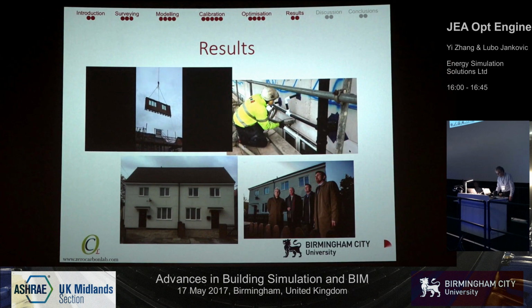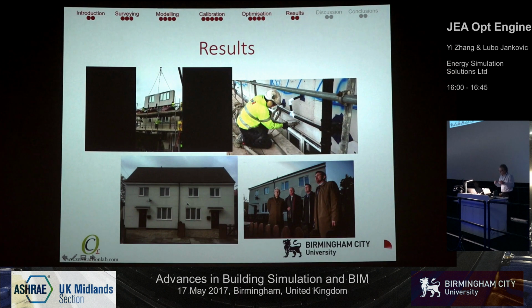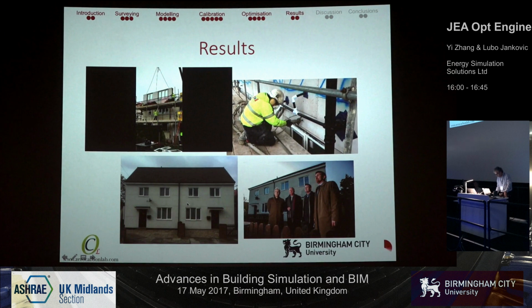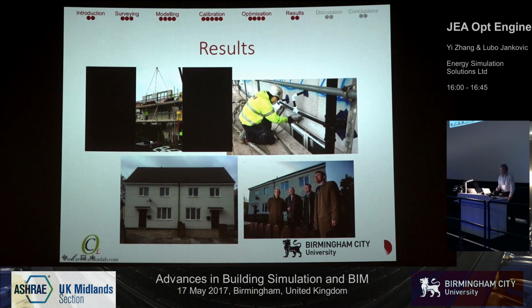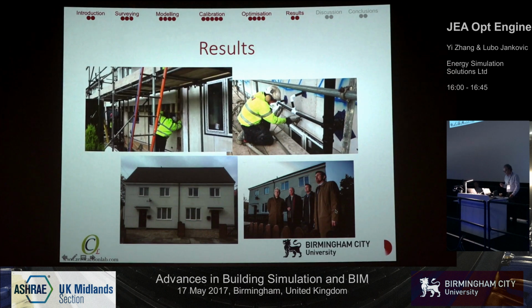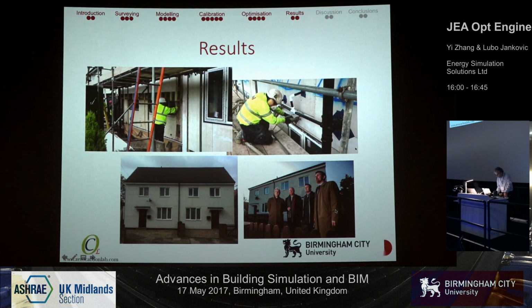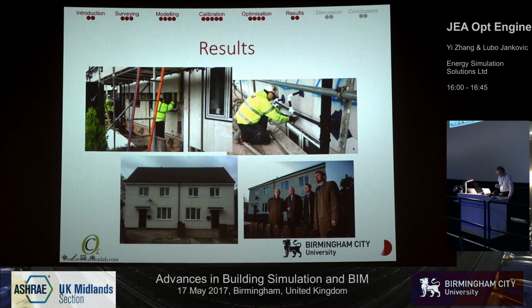The finished product is shown here. It doesn't look much different from the existing building. It has much thicker insulation and triple glazing, and it is a very high mechanical insulation system. And this was the photograph taken on the day when we handed it over to Birmingham City Council, that was the 24th of January. I call this picture Land of Vision because we all look far into the distance.